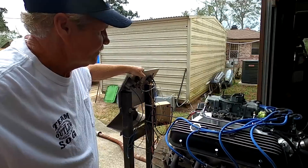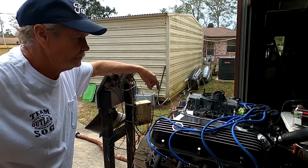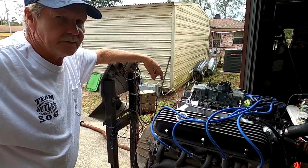Oh yeah. I'd like to eventually do EFI. You know, if I get to where I'm driving the car a good bit, I think that'd be nice. But that's a chunk of money too to put into it.